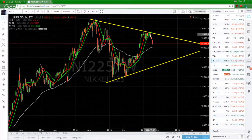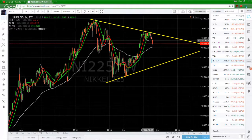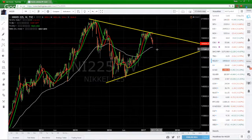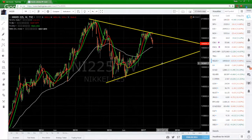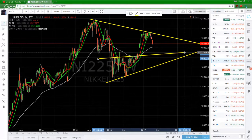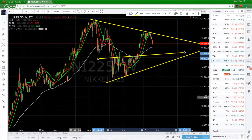Nice cross right over the resistance lines. When that 8 crosses a 13, I know momentum's dead. I know that it's a longer term downtrend. So let's see it come all the way back in. We do have a reverse head and shoulders, so there's a good line of support right around there.